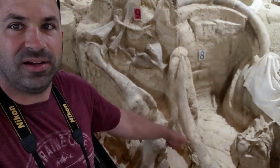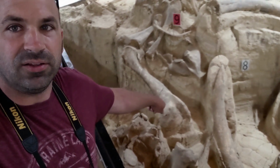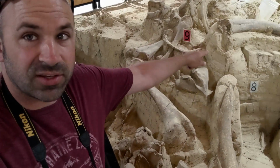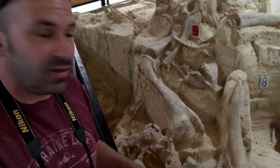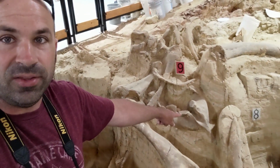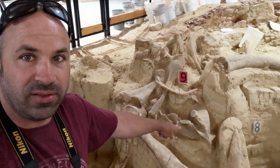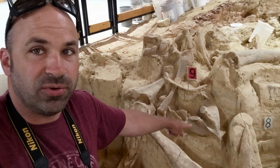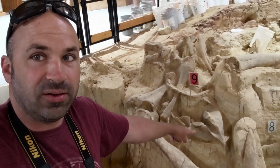Tusk right there. Looks like a leg bone over there. Another tusk up there. If you look right there, those are the teeth of the mammoth. They grind their food on it, probably similar to what an elephant would look like.